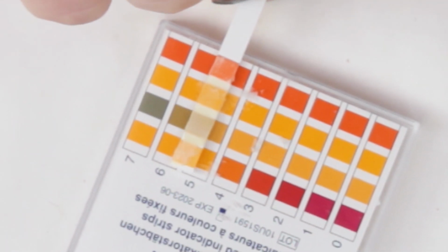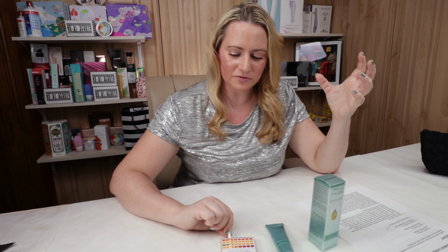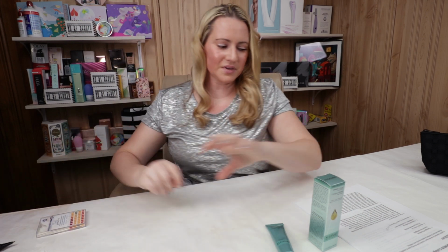Maybe just over a 5. And the skin's pH natural level is 5.5. And this looks to be just over a 5, so maybe a 5, close to a 5.5 probably. So anyway, for you guys that love that.